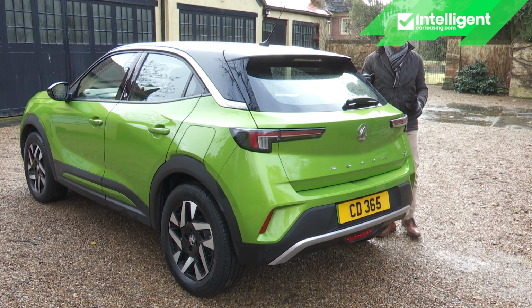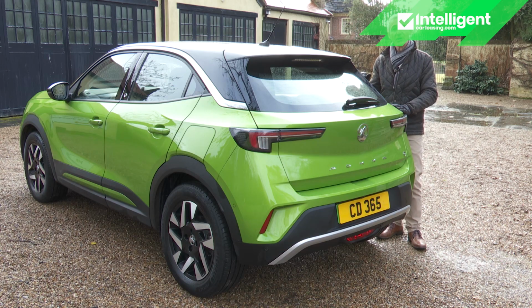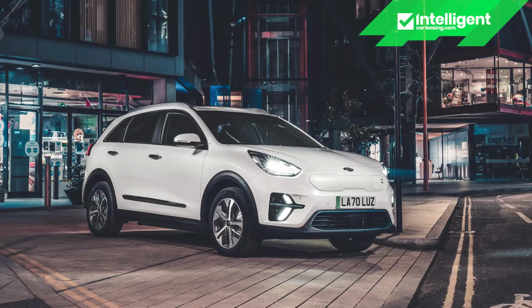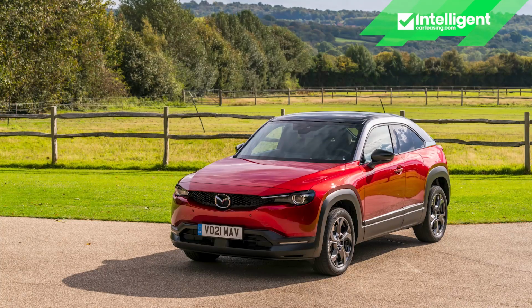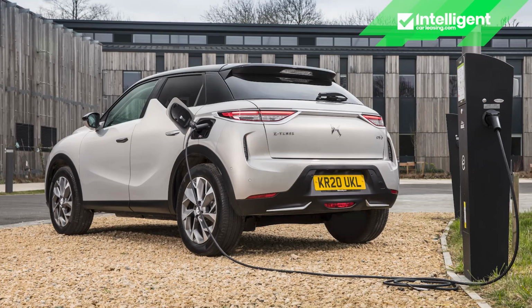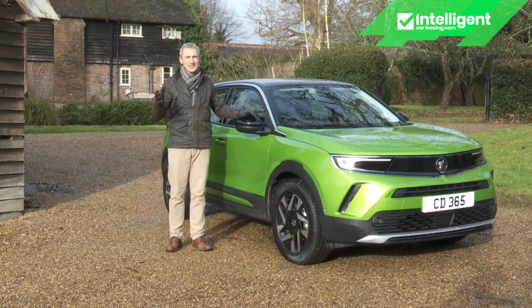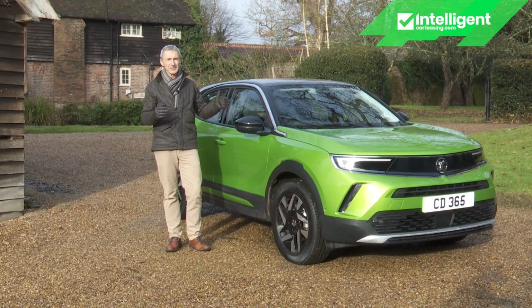The competition in this segment though is tough, and if you've cast your net about in this class, you'll know that it can't go quite as far on a single charge as its Korean rivals, nor is it quite as engaging to drive as the Japanese Mazda MX-30. And of course, it doesn't really offer anything fundamentally very different from its Stellantis group cousins, the Peugeot E2008 and the DS3 Crossback E-Tense. For all that though, we can see plenty of browsing Vauxhall showroom customers being quite seduced by what's on offer here.